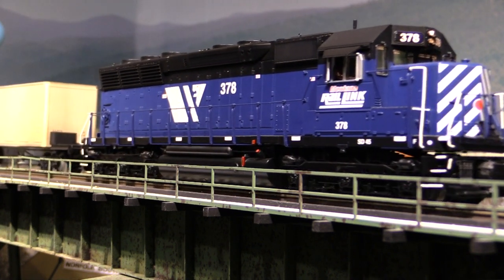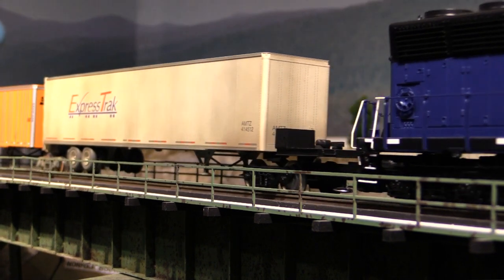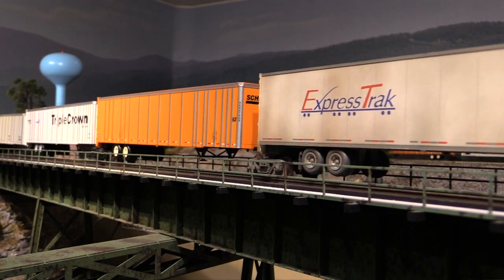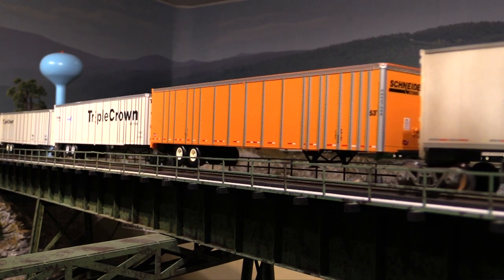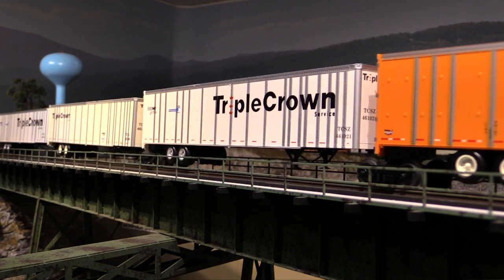But eventually, before Weaver went out of business a few years ago, I was able to get 7 new Road Railers from Weaver, 4 Express tracks like you see here, which are basically Amtrak, and then 3 of the Triple Crowns that you've already seen. And then Weaver went out of business, and that was it.